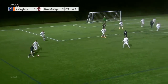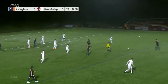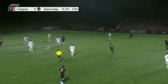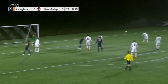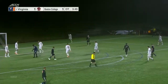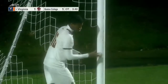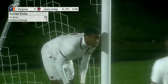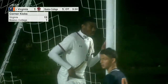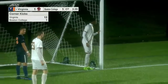Patton. Doniciano tried to cut it inside. Salagoon broke up the pass. James's cross. Souza heads it down, and it'll trickle out of bounds for the 13th corner kick today for Virginia. Virginia wants this win. They want the full points. Everybody forward there on that attack. You could feel BC just kind of hanging on at the moment. It's a bunker mentality right now for BC.